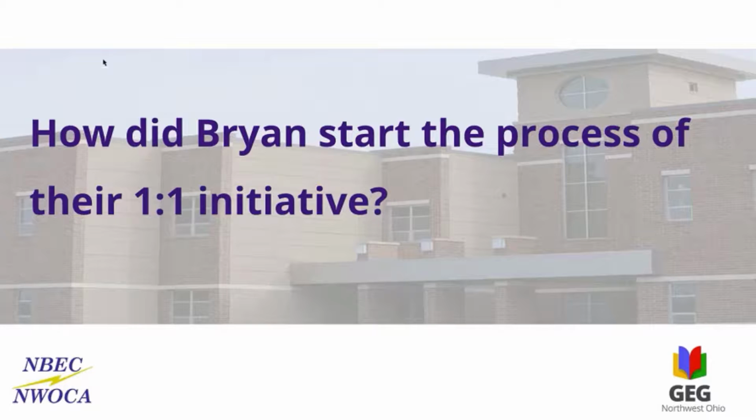So we went through a format, asking questions on whether we even want to be one-to-one, which we expected they would because they were constantly fighting for the carts. So that was a pretty easy hurdle to get over. Once we got past that, we went through a process with that committee on what products we should actually use. And of course, when we asked that question initially, they wanted MacBooks because that's what they were accustomed to.